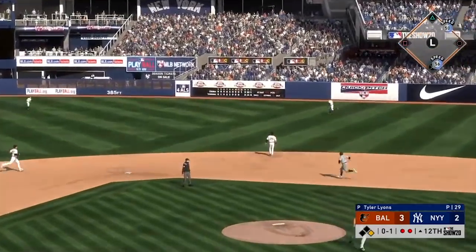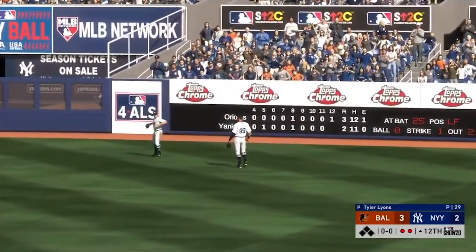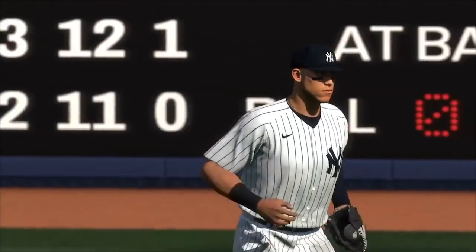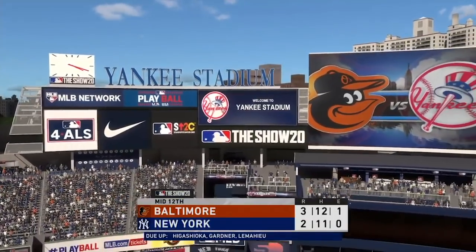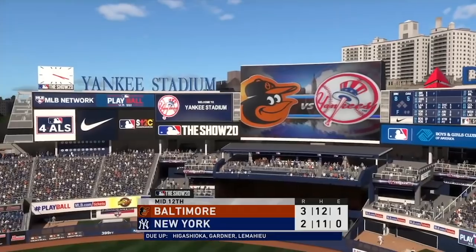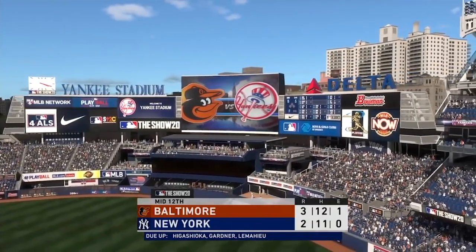And here's a ball in the air now, carrying a bit out toward right center. Judge is going to have room out there as he puts this away to retire the side. A run on two hits and they leave one. And now we'll see if what's left of this crowd can rally their troops. Bottom of the 12th inning coming up. It's the Orioles 3 and the Yankees 2.